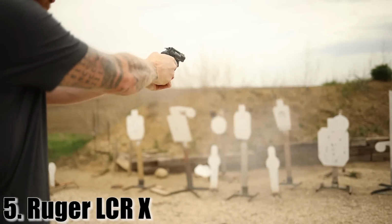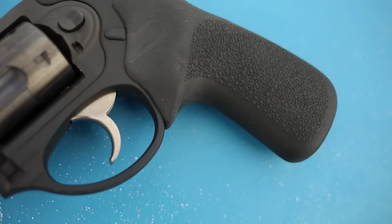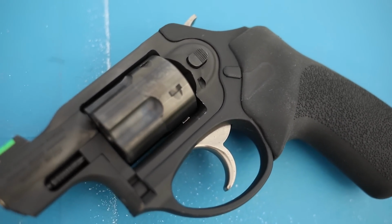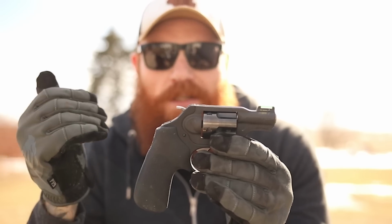Number 5, I wanted to bring to you a revolver, so I brought you my favorite concealed carry revolver. We're going to be talking about the Ruger LCR X. Now, I had a couple Rugers on the last video, and I might have a couple Rugers on this video too, just simply because it's an American company that I think brings guns to the market for a very good price with not a lot of frills. They work really well, and they come in at, like I said, a reasonable price with good quality manufacturing. The Ruger LCR X is another one of those.